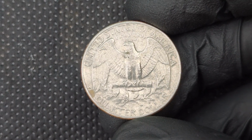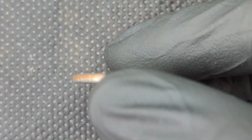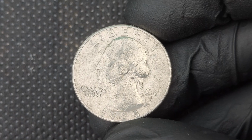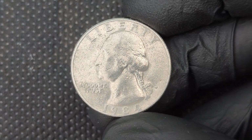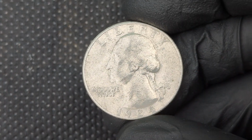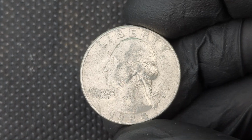Let's talk money. The $1 million quarter was sold at a rare coin auction after expert grading and national exposure. That's how it reached the $1.5 million mark. Other 1984 D quarters with mild doubling or in lower mint states, like MS65 or MS66, can still be worth hundreds or even thousands of dollars.